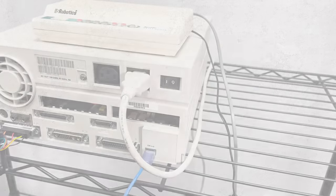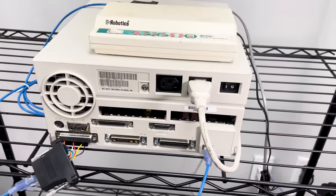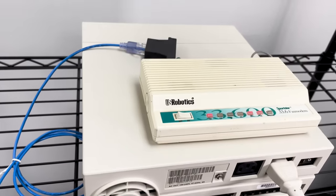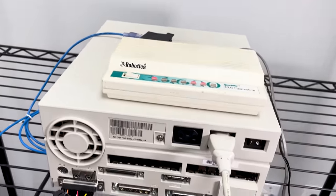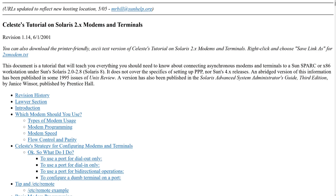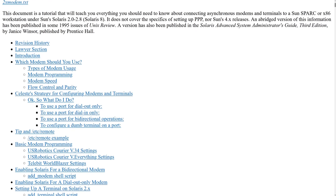To take advantage of this, we could make a Y cable, but since we don't really need serial console access now, we instead decided just to make a quick custom assembly to connect to the second serial port. It's a bit ugly, but it works. We are tapping into serial port B pins and connecting them to the DB25 connector on our modem. We found some guides online to configure Solaris 2.6 for inbound modem access. With that set up, we're now going to try it out from our Packard Bell running Windows 95.